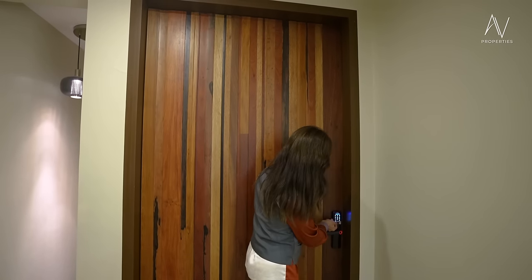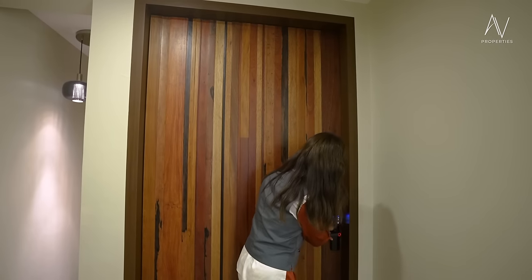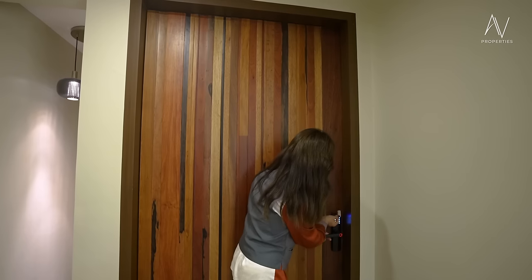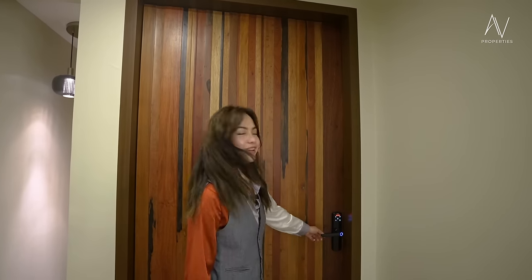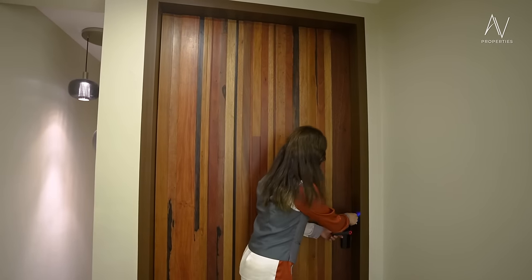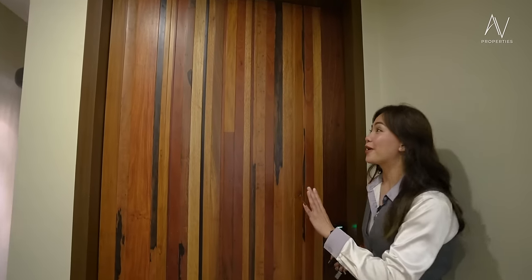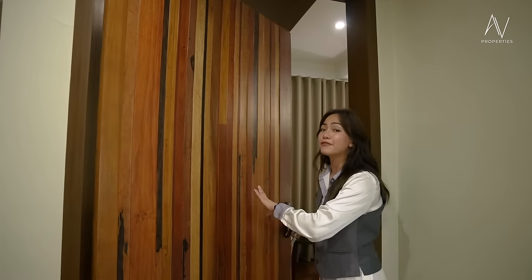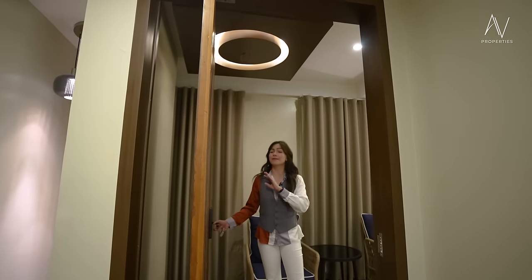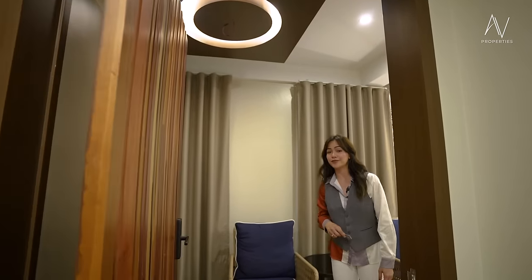Okay, I failed. Let's see again. Okay, guys, so give me more time to tap the key fob again. No luck? Okay, let's wait a little more. A few seconds. Yes, it's open. And you will be surprised with this one because it's actually a pivot door. And you know what, guys? This is the first master bedroom that features a pivot door and with a key fob to enter.